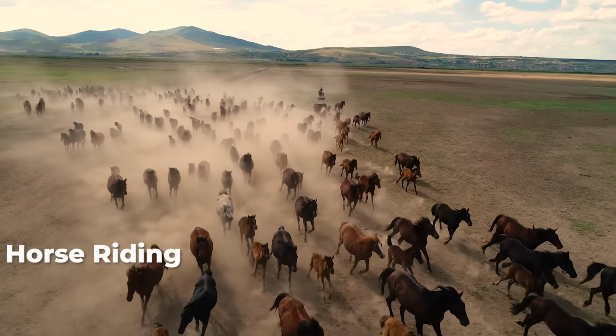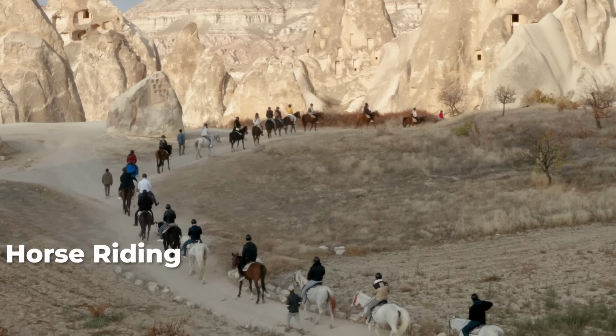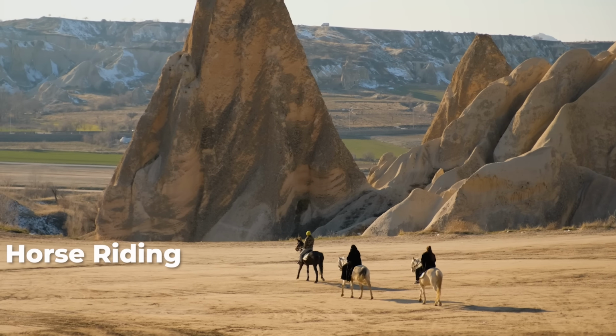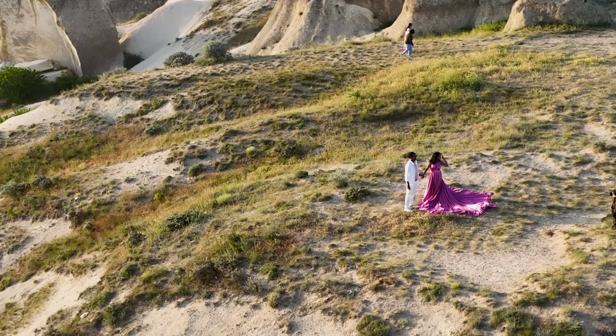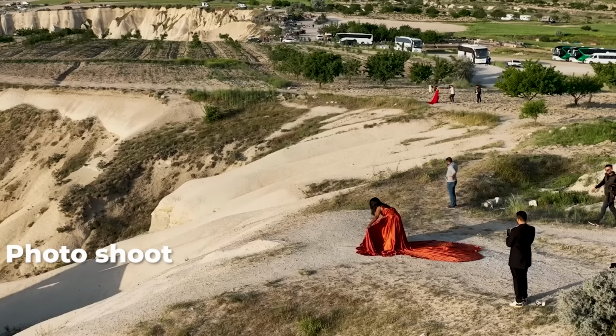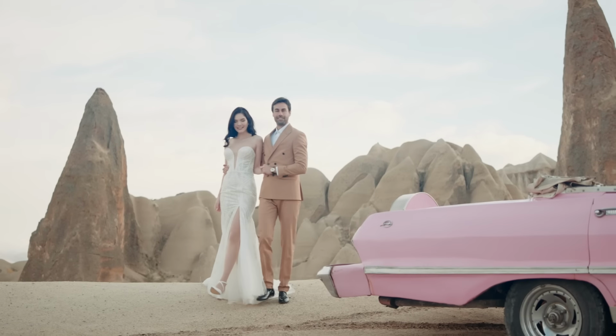Cappadocia means the land of beautiful horses. Therefore, one of the activities that is highly recommended is horseback riding, where you can also explore the area in a unique way. In recent years, a photo shoot with flying dresses has become more and more popular, so if you like this kind of activities, Cappadocia is the place to do it.